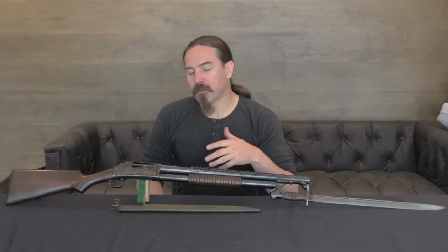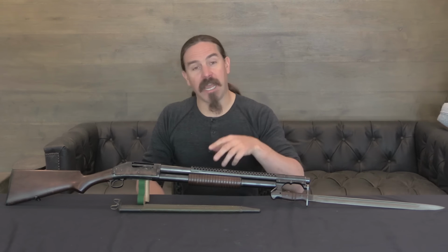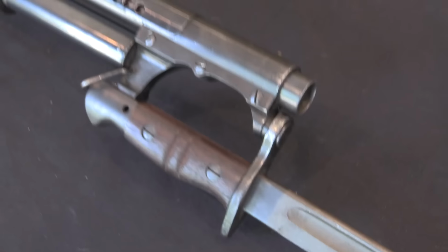Now, the US Army had experience with combat shotgun use going into World War I. The US Army had used shotguns in the Philippines, fighting the insurrection against the Moros. They had taken combat shotguns, Winchester 1897s, in fact, along with the Mexican Punitive Expedition in 1916.